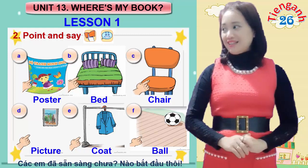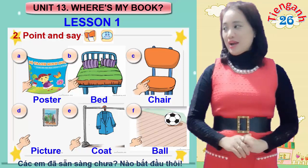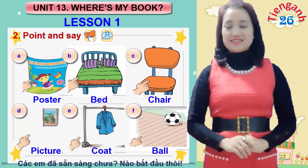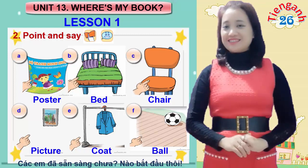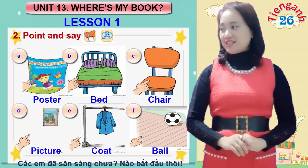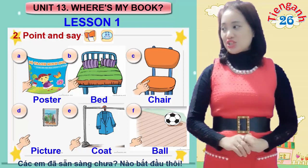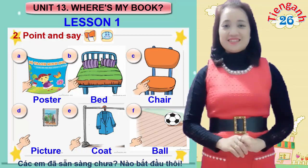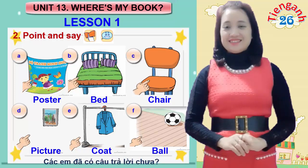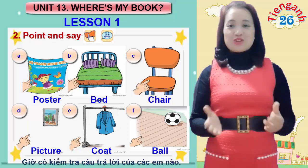Where's the poster? Where's the bed? Where's the chair? Where's the picture? Where's the coat? Where's the ball? Do you have the answer? Yes, very good. Now check your answer.